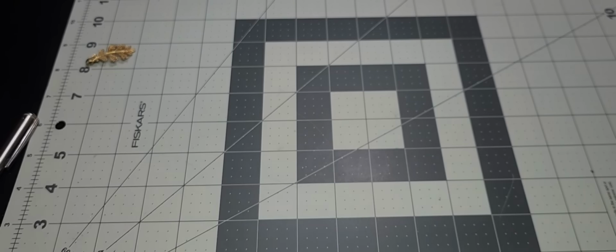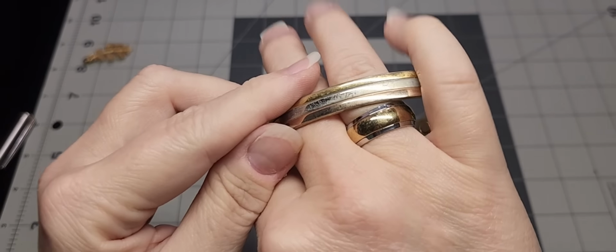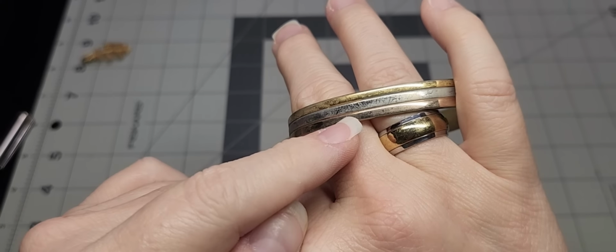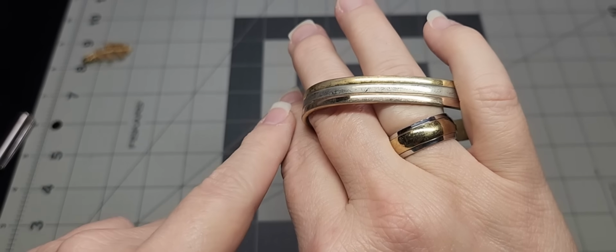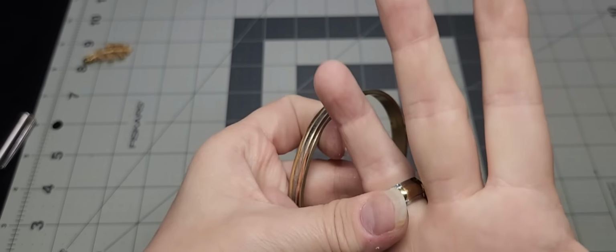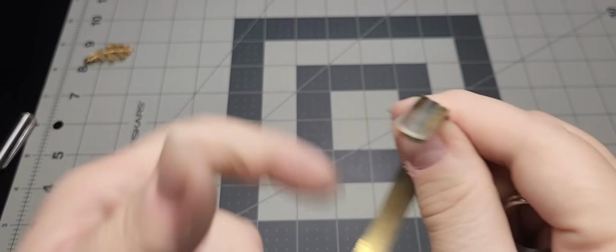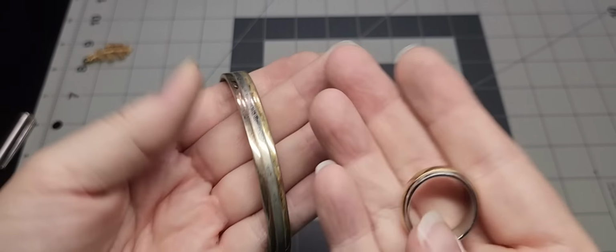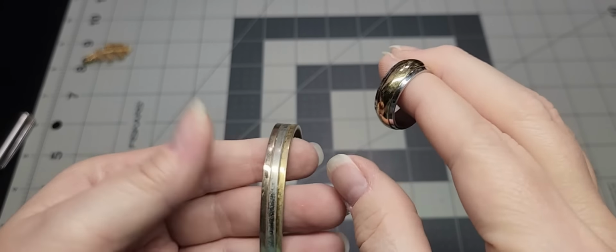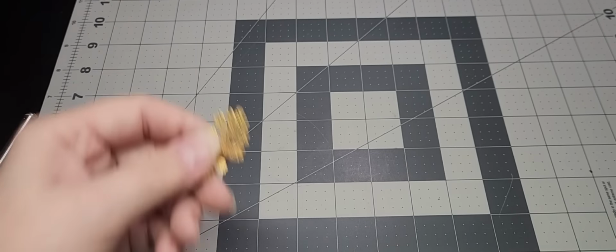I think this matches the bracelets. Oh, it's the opposite though. Kind of matches though. So could have been maybe a set. So yeah, wedding band, bracelet, maybe.